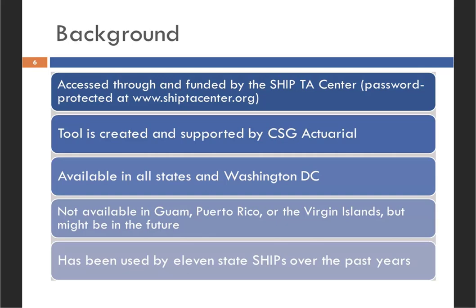So this tool is password protected, so you can only access it by logging into our password protected website. Our website address is on your slide. If you're a call-in user, it's www.shiptacenter.org, and you would click on the SHIP login orange padlock at the top, and then log in or register for an account if you don't have one. Wait for it to be approved, and then log in.